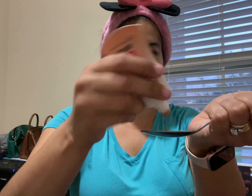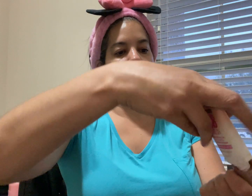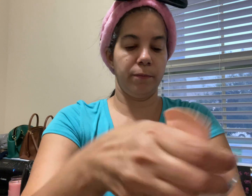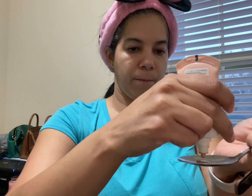And I'm going to put a little bit there. And this is a darker tone. And I'm gonna put a little bit of the 110, mix it together, which is going to give it that balance, because I have a very different tone. So this is it. And what we're going to do is we're going to use this and we're going to light it up.